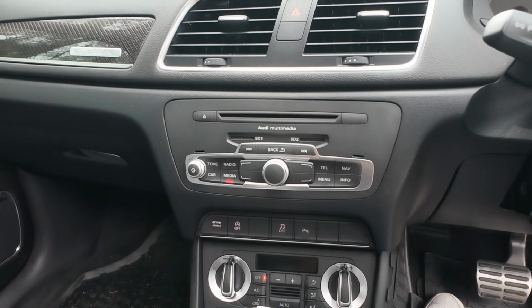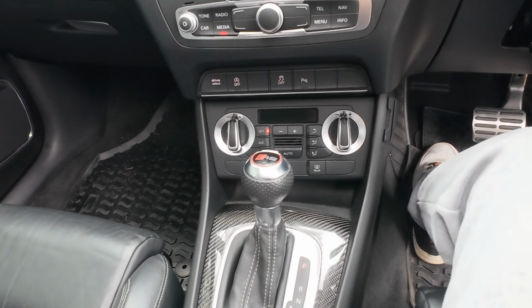And this gear lever that you get, they've used it in so many of the other models, I think even leading up to the 8V models, S3 and the RS3. It's the same gear lever. It has an RS badge on top of it, which is very cool.